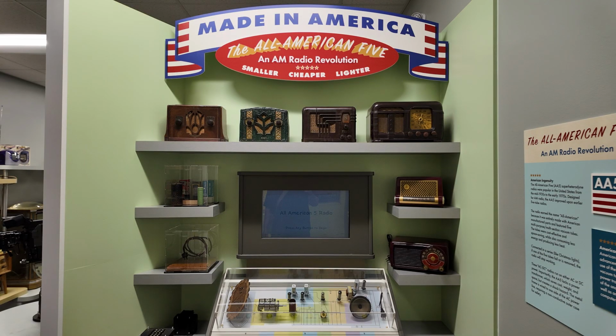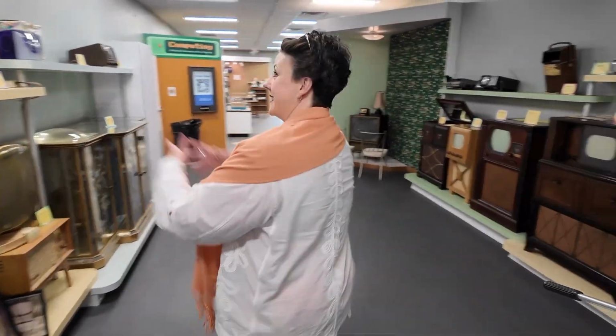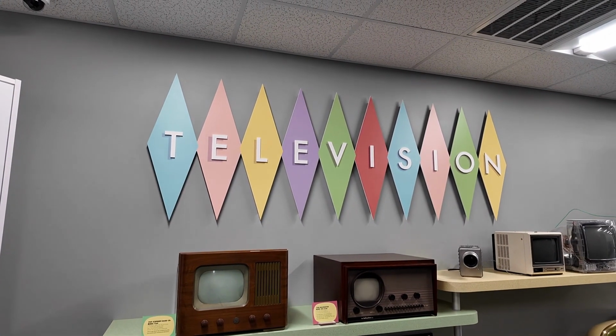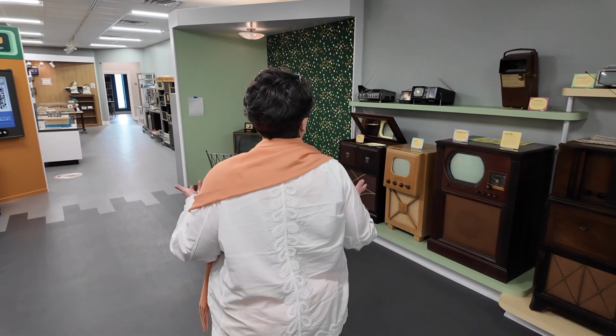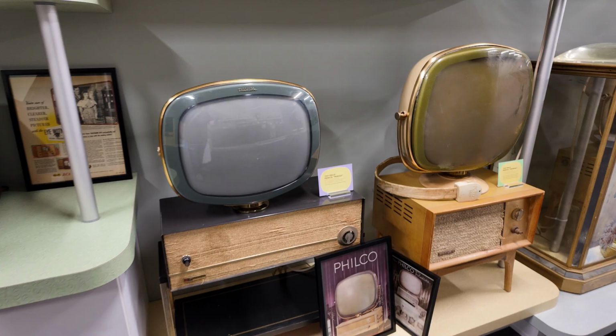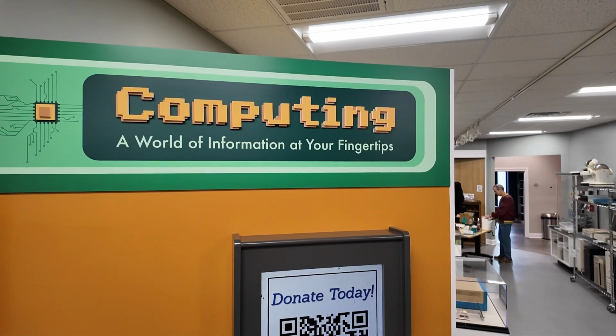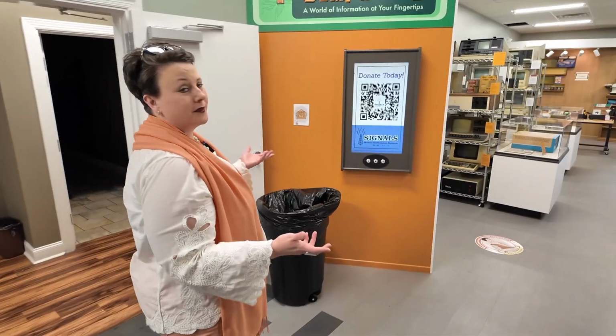Well, where did we evolve into from radio? Guess what? Welcome to the 1950s television showroom, basically. From turning something on, tuning it, and watching it, TV was the game changer in the 1950s, which then led you into modern era computing.